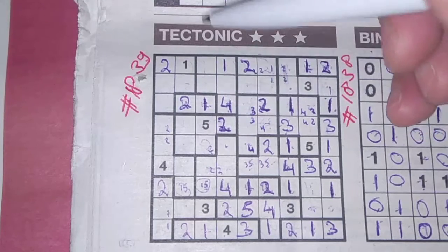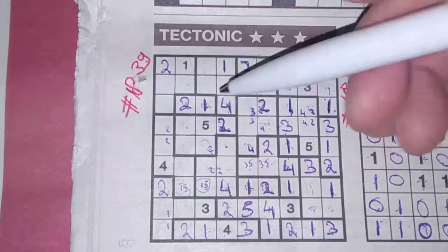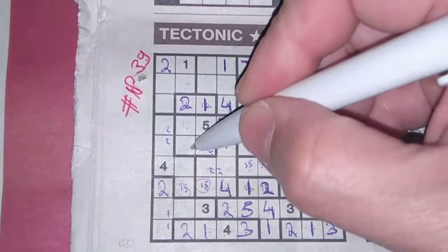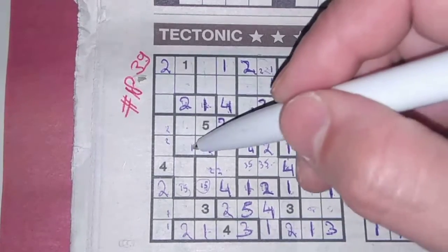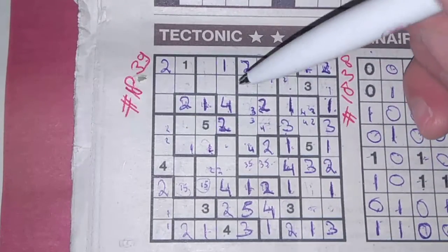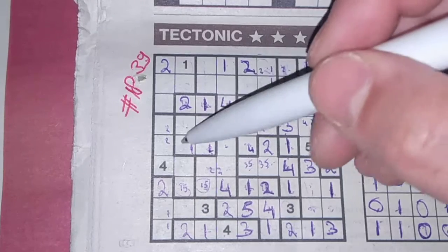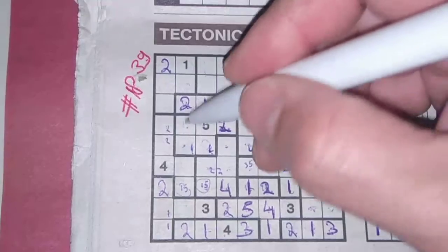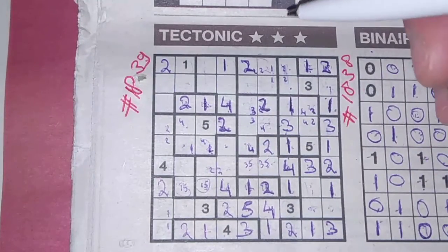Let me think. 2, 1. This box cannot be a 1, so the 1 goes in those two boxes. This box cannot be a 4, so the 4 goes here or there.